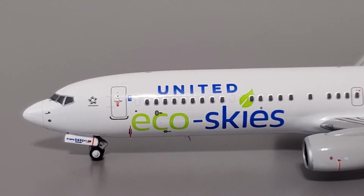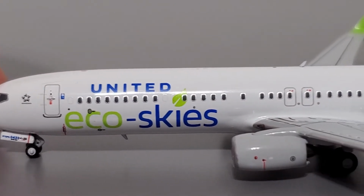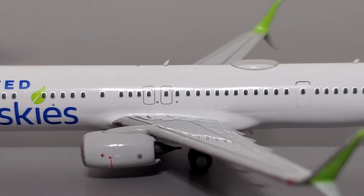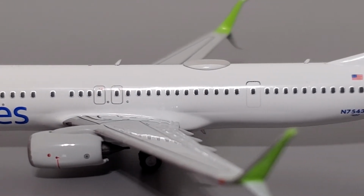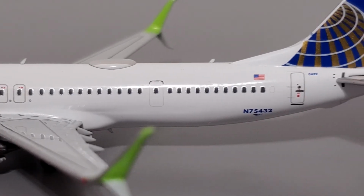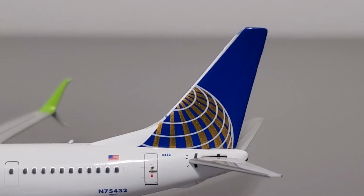The nose shape looks good. Printing up here looks good. The Eco Skies logo looks nice. No complaints overall. The colors also for the logos look good. As we move down the fuselage, you can see that there aren't that many fuselage features, which makes the plane look rather plain, for lack of a better term. I'm sorry, I had to make the joke. But that's not a complaint, that's just how the livery is.